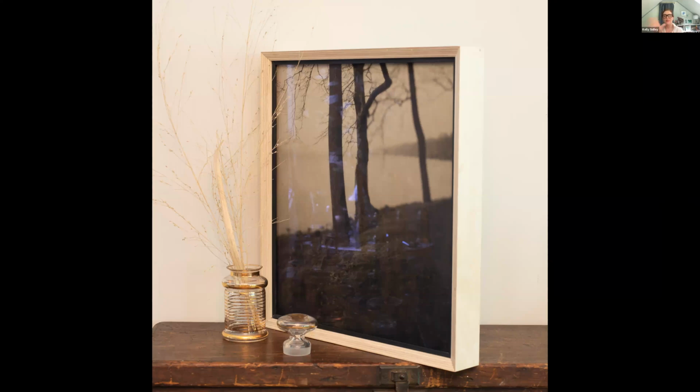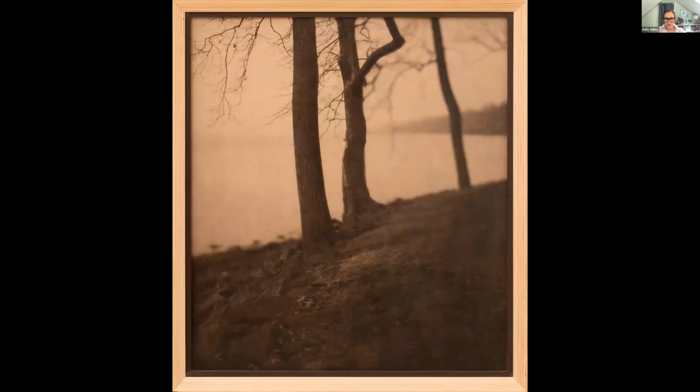Just thinking about references, I had looked at a client's August Sander photograph of the three farmers a couple of days ago. Very different works, but there's something about this that feels like the tree version of that photograph. Oh, interesting. Wonderful. All right, let's keep going because I want to get to some of these installation shots.